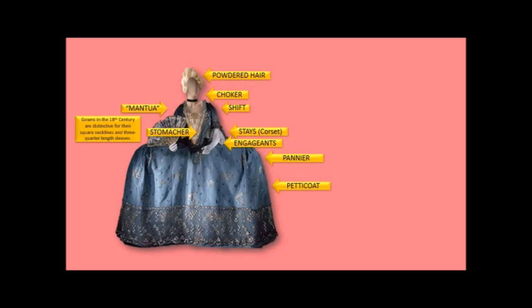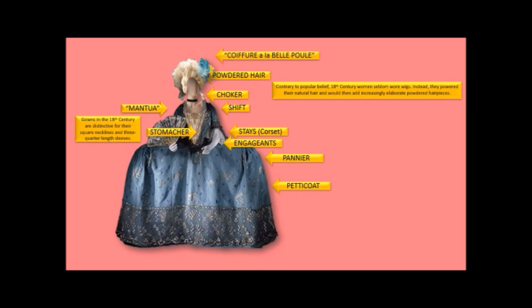Then, of course, powdered hair. And just to remind you, contrary to popular belief, 18th century women seldom wore full wigs. They powdered their natural hair and then added false hair pieces to their natural hair, along with feathers and ribbons and all manner of nonsense. And come on, let's give her a belle poule.